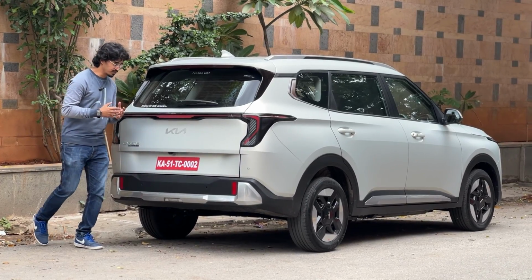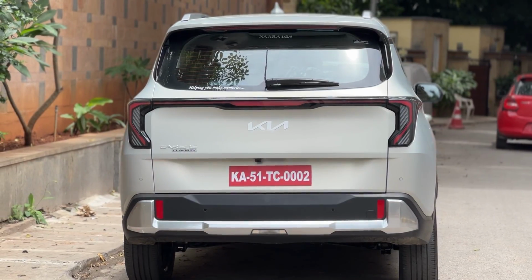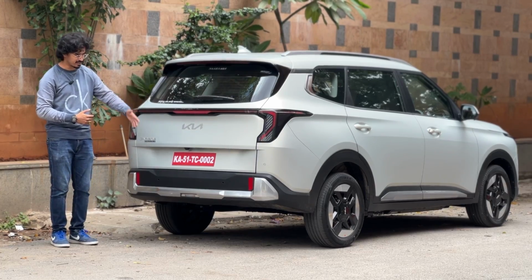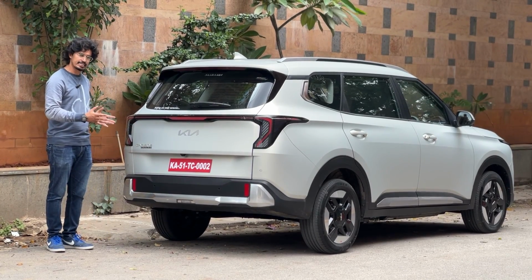At the rear, the first thing we notice is these redesigned tail lamps. It connects from the left to the right, so you have the complete strip over here, and you have the sensors and everything. You also have a shark fin antenna. It looks pretty neat at the back.